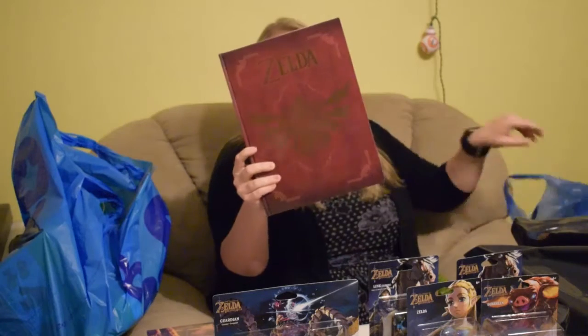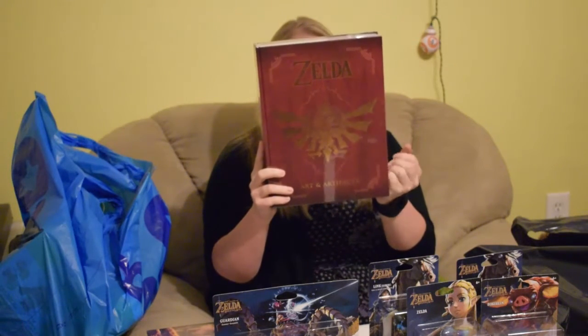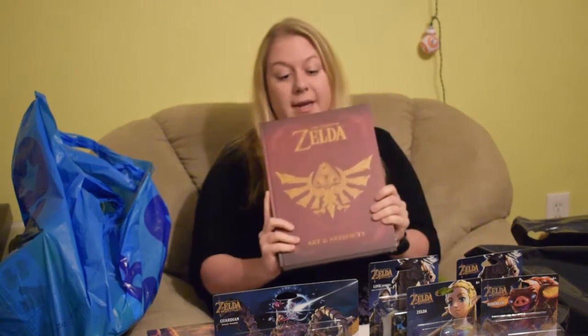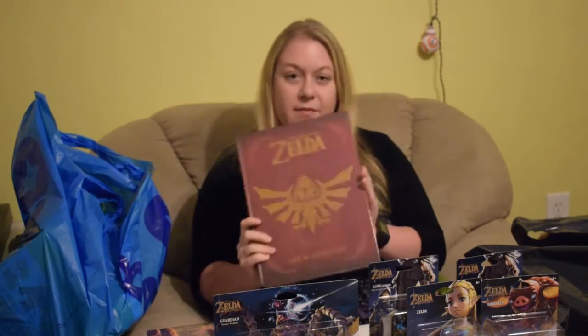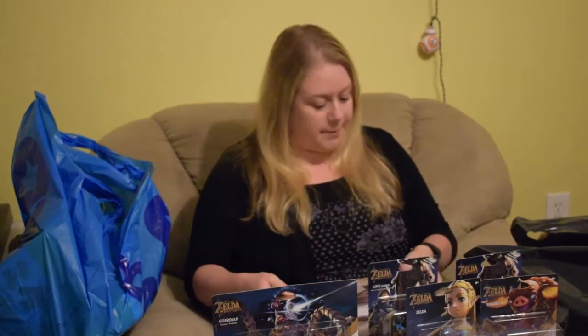This is The Legend of Zelda Art and Artifacts. So this is basically a 400-page book of illustrations from over 30 years. So this is going to be insane. I love all the art and all the different Zeldas, all the different styles of it. So this is going to be fun to read. So that was all just at Best Buy.